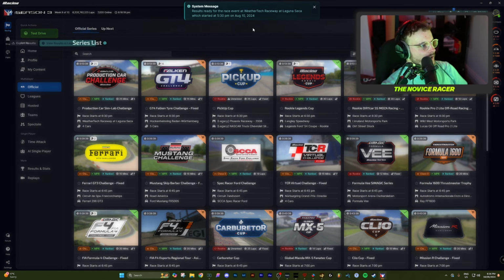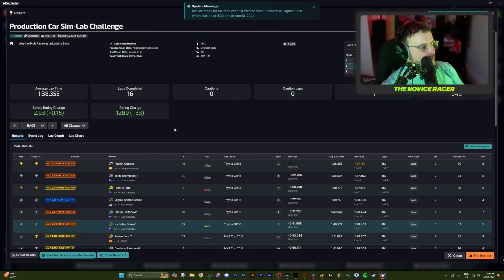And the results are in. So very positive with a plus 0.15 to our safety rating, bringing us so close to the 3 that we need to get into C class. And then our iRating is again positive, plus 33, as well, bringing us closer and closer to 1300.